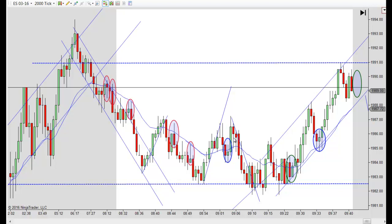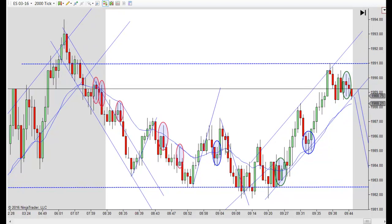I don't really see a setup. There's a double top here and maybe a lot of resistance across here, but I don't see a setup I like to go short right there. So you just kind of got to watch that one. And of course, what does it do? It's trying to go lower, but it's bouncing along this support, so it just kind of goes sideways.